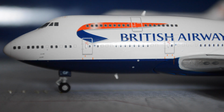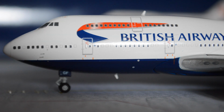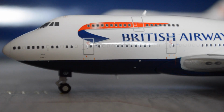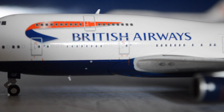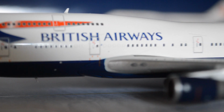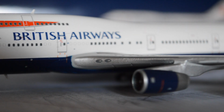You can see the L1 door. You can see the registration on the nose. What is written there on the nose gear says GF, which is the last part of the registration. Many aircraft have this. You can see the really nice Births Airways swoosh and the titles. The L2 door and L3 doors. You can see the inboard landing lights, which are really nicely done. They have this kind of 3D effect to them.